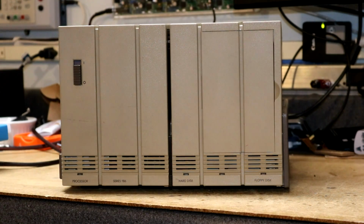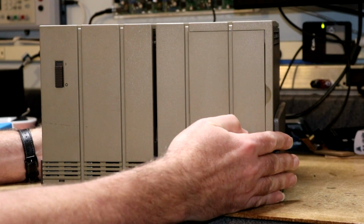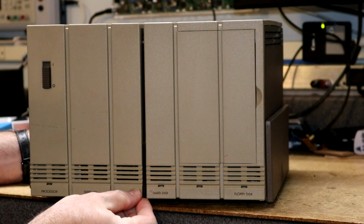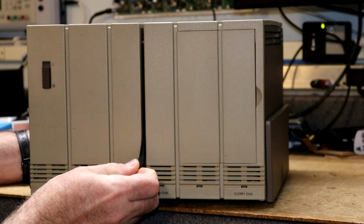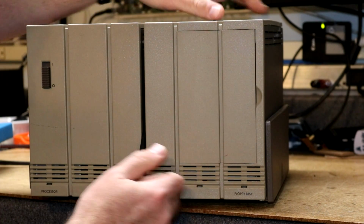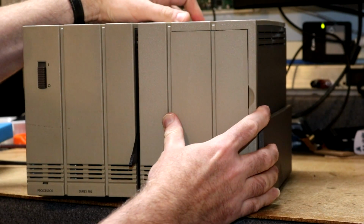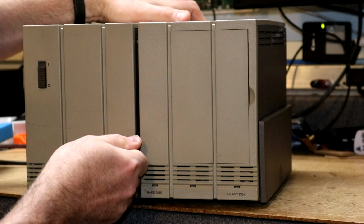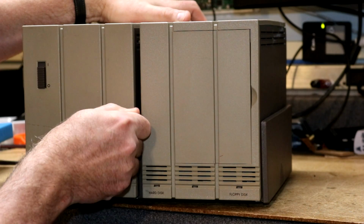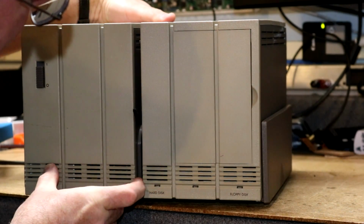So since this is a modular computer, you can separate the modules. Pull it forward just a little bit. There's actually a little lever right here. So if we flip this lever up, and all the way up, there, it's just taken. There we go. Got it separated.